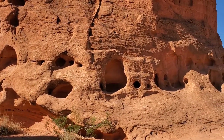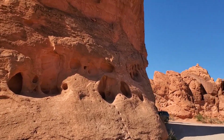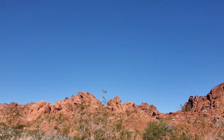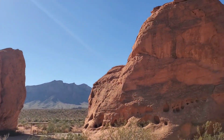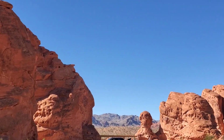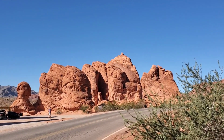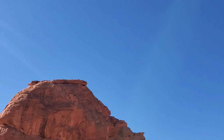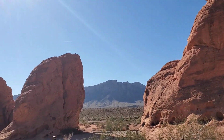Did you see the picnic table? It went by really fast, but that's where you can stop and have lunch. What a beautiful day this was. I don't think anywhere else on this entire planet has a place that looks like this. The Valley of Fire is so awesome. Just incredible views. So after this, we're going to head down the road just a bit and check out some more stuff to see.